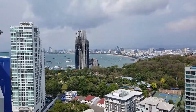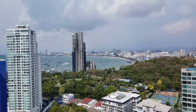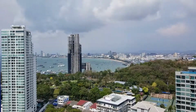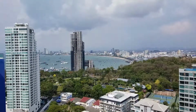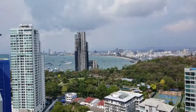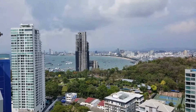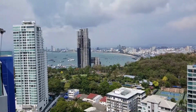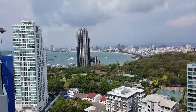So my landlord, Robert, he thinks they might make it a casino, or they're gonna do something with it here. And I forget the name of it. Everybody calls it the chair building, because you see at the bottom right it has that little chair looking hollow where it looks like it's got legs of a chair and a seat there. So yeah, chair building in Pattaya. I have a great view of it from my balcony.